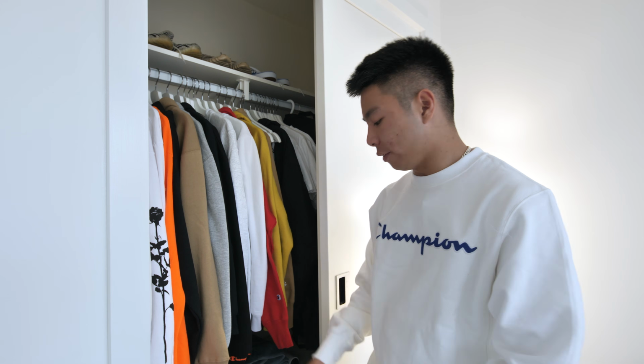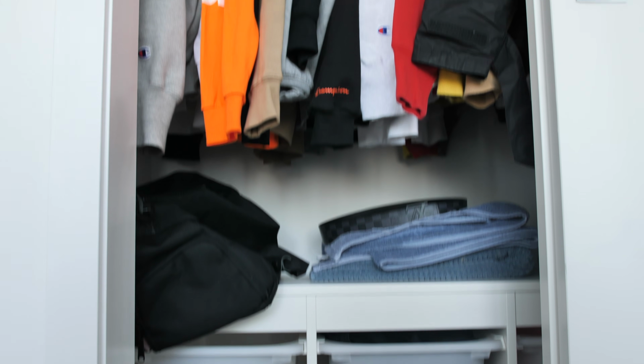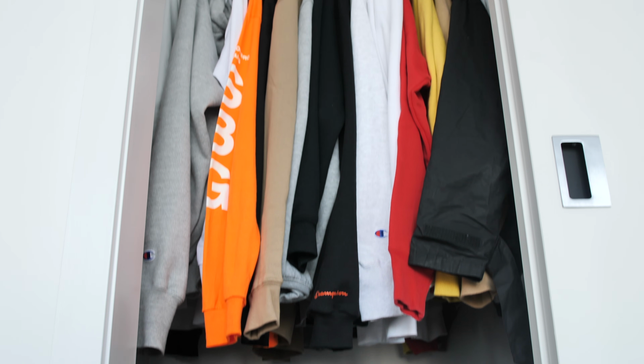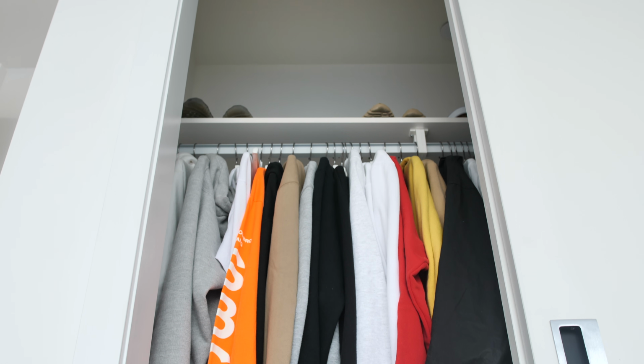Below here, I just have like an Ikea toy shelf. It's actually a toy shelf for kids, and I just use that for socks, underwear, pajamas, and just some miscellaneous things that don't have to be hung. I absolutely hate folding my clothes. I know my mom is going to laugh watching this video because I always just threw my clothes around and never wanted to fold them.